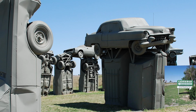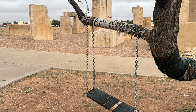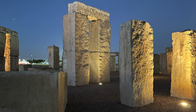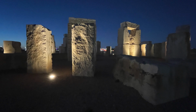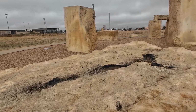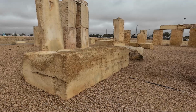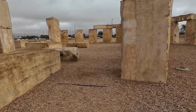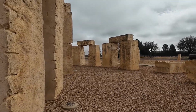The Stonehenge replica here in Odessa consists of 20 limestone blocks that are arranged in the same layout as the original, but measure about 70% the height. The tallest stone at the original Stonehenge is 22 feet tall, while the tallest at the Odessa Stonehenge is 19 feet tall. Each stone weighs anywhere from 15 to 20 tons and were moved from the quarry 2 at a time on tractor trailers. I bet that was a sight to behold.